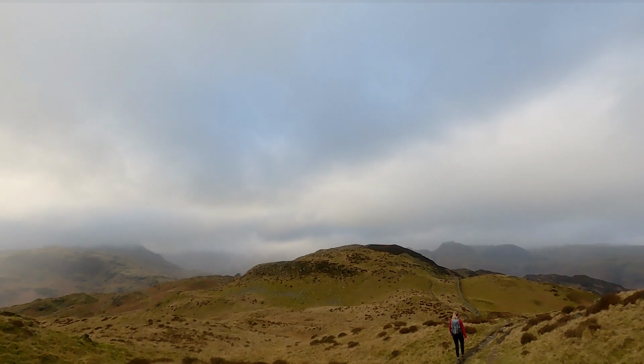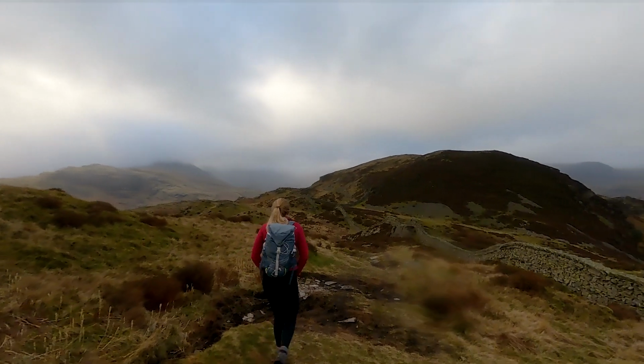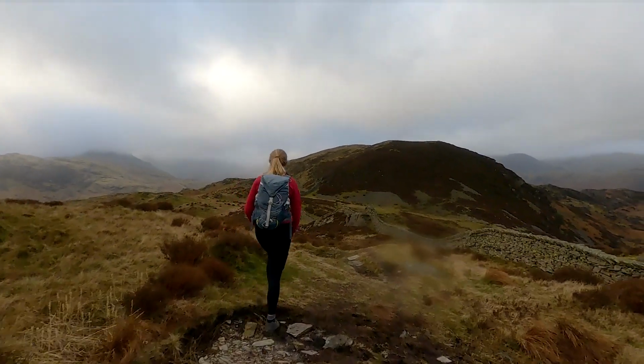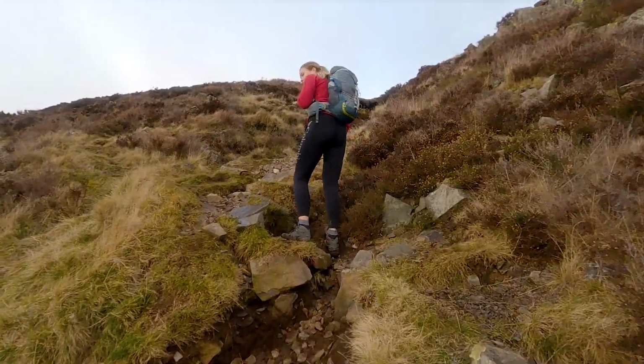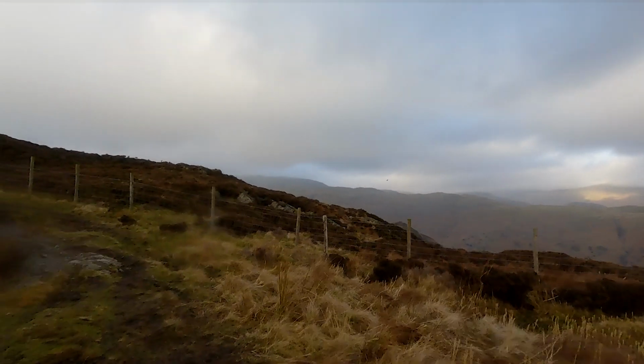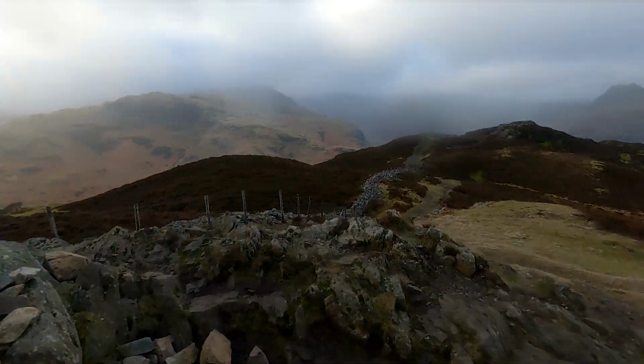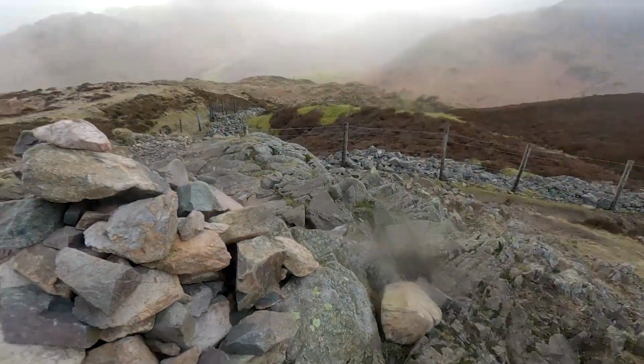I think we can just see the summit over the hill there. Bit of a cairn by a fence line. At an absolute snail's pace here, I'm at the very end of it. Just by the summit. What's called Lingmoor. Last one of the day, Lingmoor Fell, 469 metres.